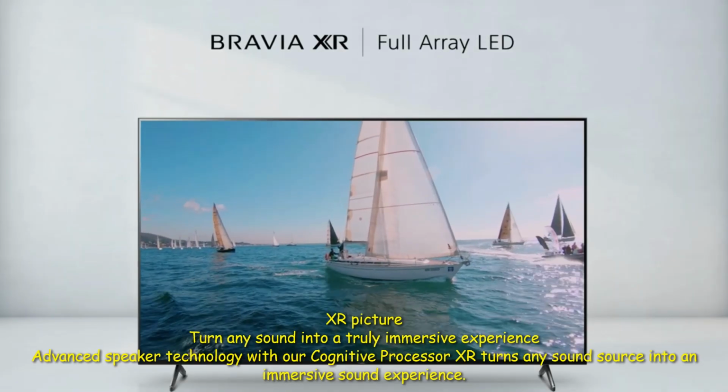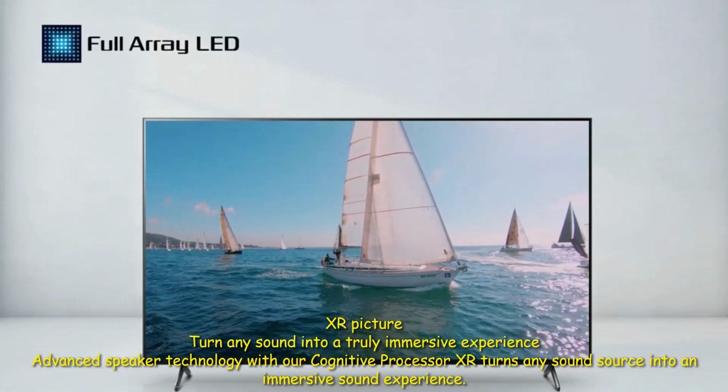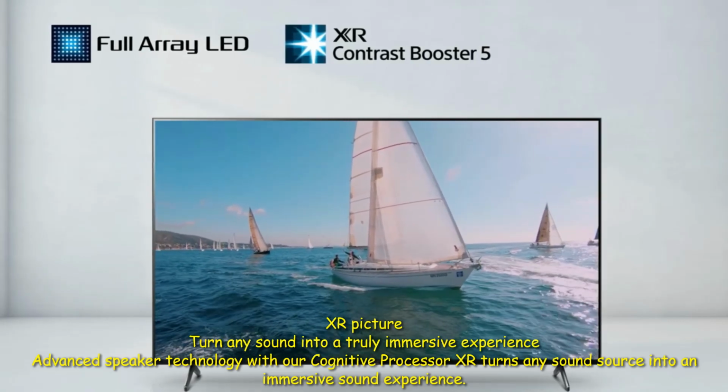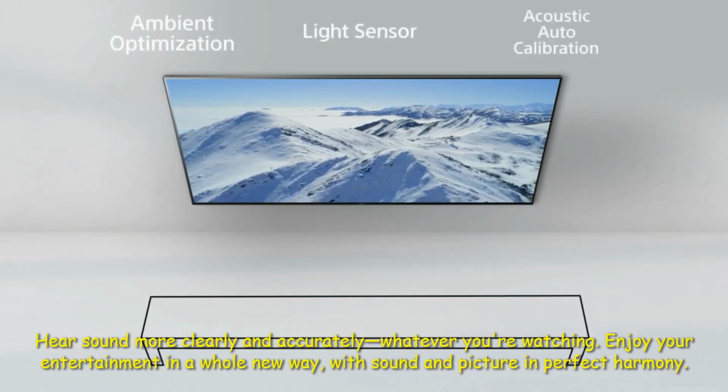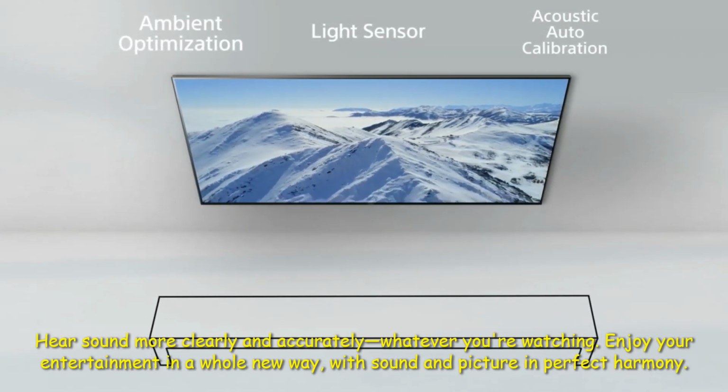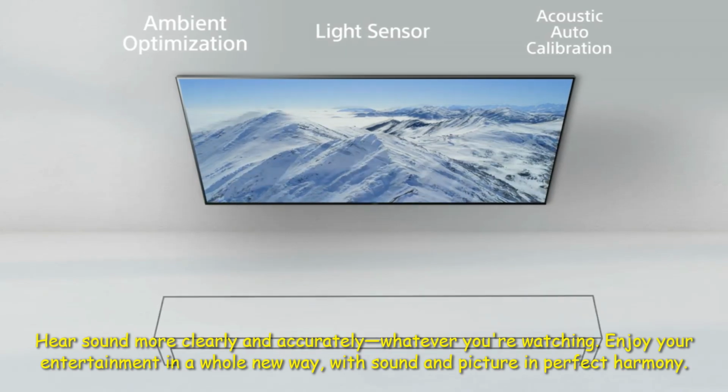Turn any sound into a truly immersive experience. Advanced speaker technology with our cognitive processor XR turns any sound source into an immersive sound experience. Hear sound more clearly and accurately, whatever you're watching. Enjoy your entertainment in a whole new way, with sound and picture in perfect harmony.